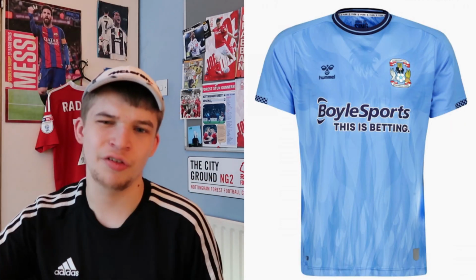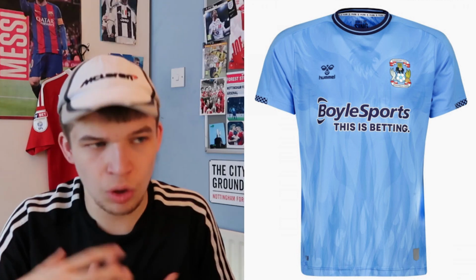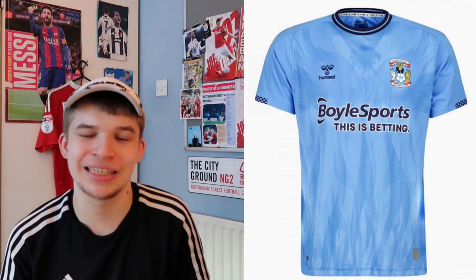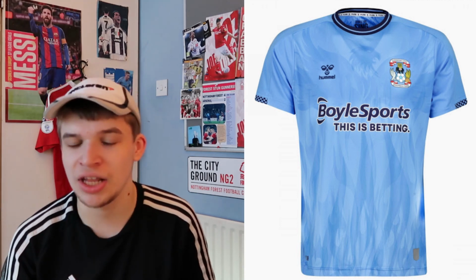Coventry City, they've got a phoenix on the front coming out of blue fire flames. Not literally, it's painted on, or it's not painted on, it's a football kit. It's designed to look that way. I don't know what I'm talking about, but there's a phoenix. That's a mess. Classy touch though. Apparently it's the symbol of Coventry, phoenix. You learn something every day, because I didn't know that.